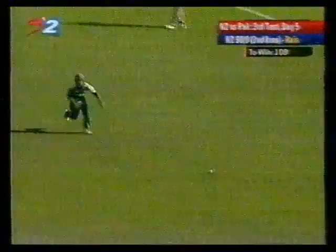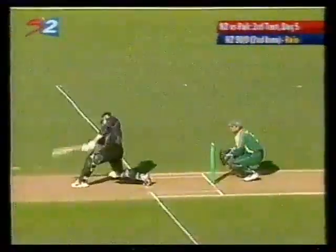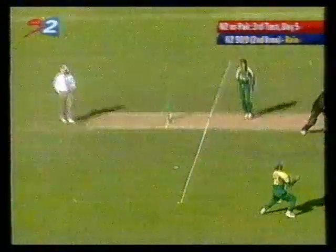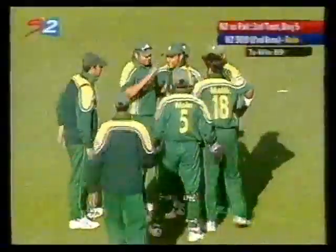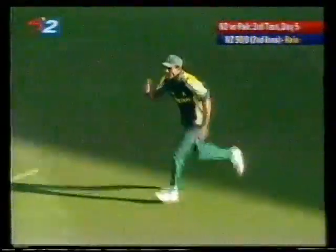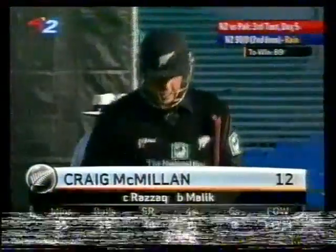Oh, he's missed it. Imran Farhat at mid-wicket. That was travelling at a fair rate of knots, but at this level they've got to be taken. The New Zealanders have decided to go for a sweep, and this time it cost them. Hold the bat from Craig McMillan, looking to hit it to the short boundaries here at Eden Park. He's got a leading edge. It hasn't carried as he would like. He picks out the man that's just behind square. That's Abdul Razzaq. So Craig McMillan goes for 12. New Zealand 141 for 4.